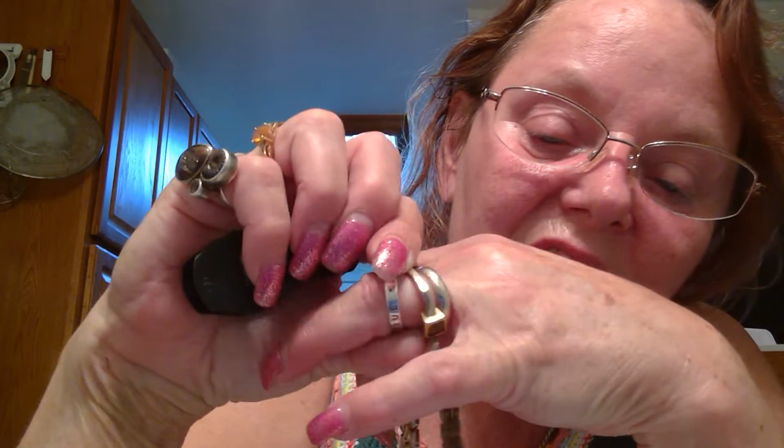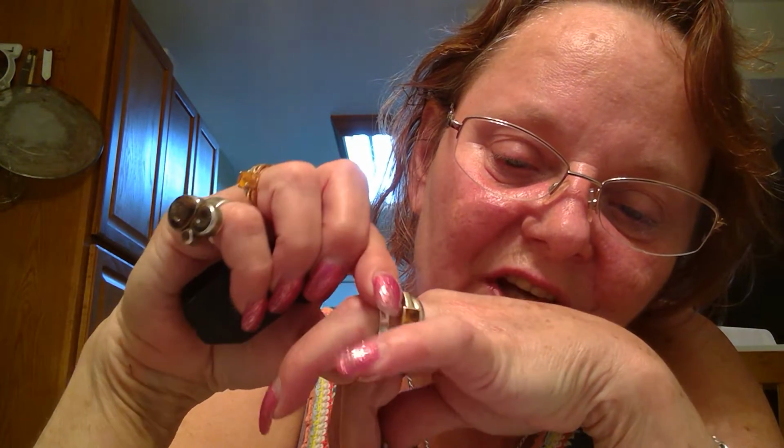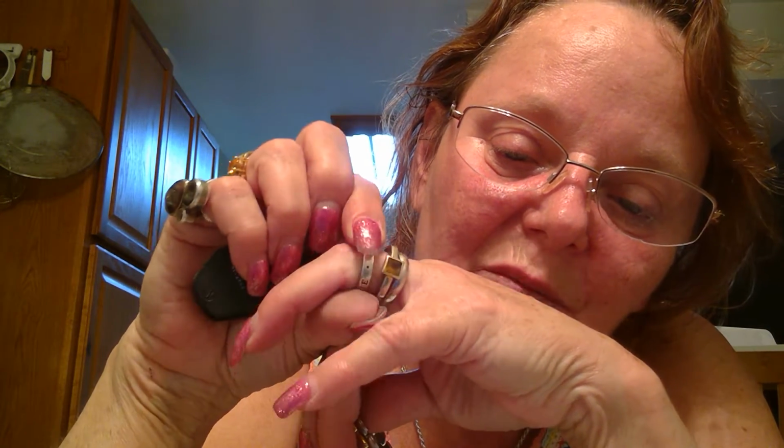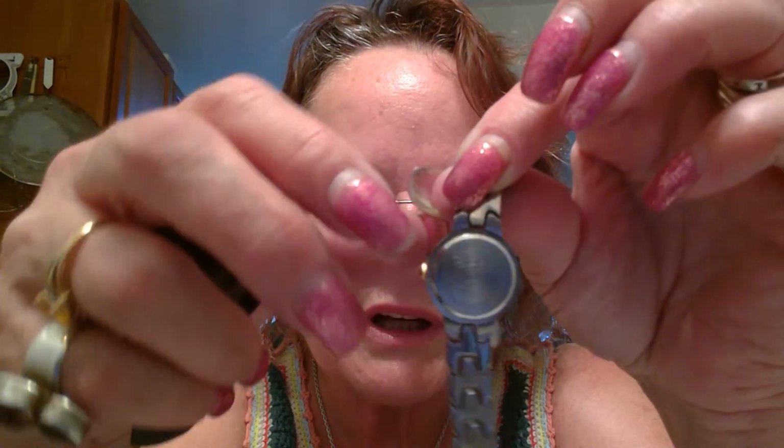Oh, that ring right there. I used to do metal detecting. That's one I found. I found a few gold rings, but that's a silver one I found while metal detecting. It's actually signed on the inside. It's from somebody. I always try and find the owner if I can when I find anything substantial.